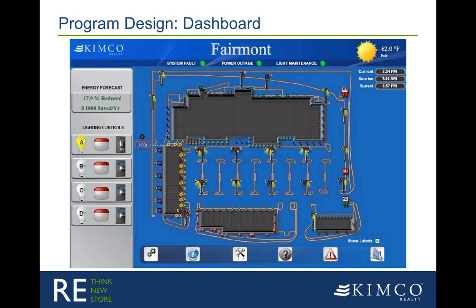Then we have an alarm summary. Those 3 indicators across the top of the screen quickly give them important information about whether or not all systems are good to go, or whether or not there's something that they need to dig into. And these would be in addition to the text and email notification that I mentioned already. Below that, you see this site diagram. Many web-based lighting control systems don't provide an actual to-scale site graphic like this, and we believe that this was important for them to see as they make scheduling adjustments, as they override their lights, to see what's going on at the site.